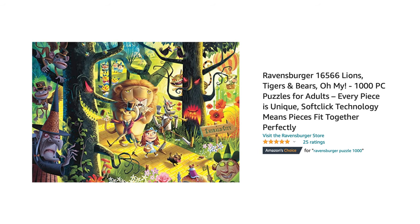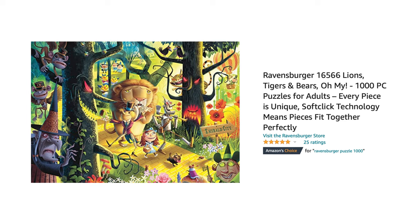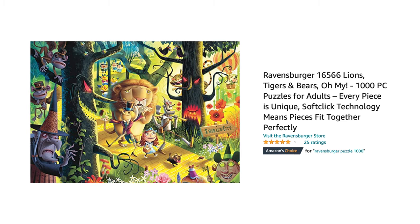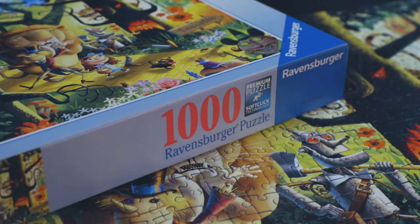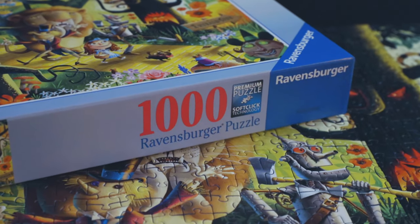Featured as one of Amazon's new hot releases, as well as getting the Amazon's Choice banner, this jigsaw puzzle will be an enjoyable puzzling session while keeping an overall decent level of difficulty.